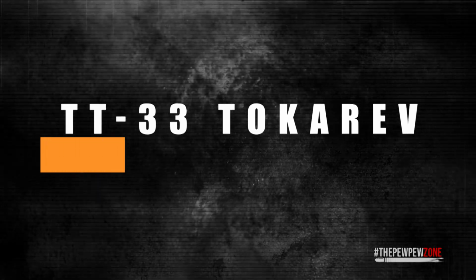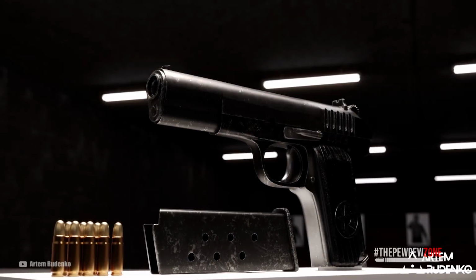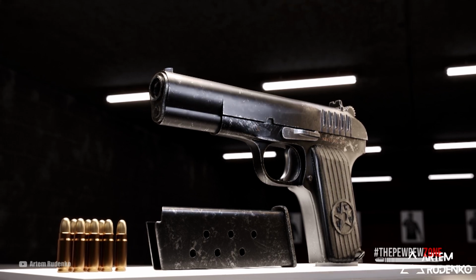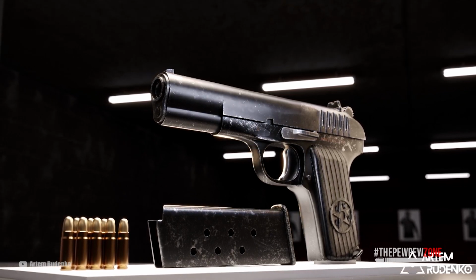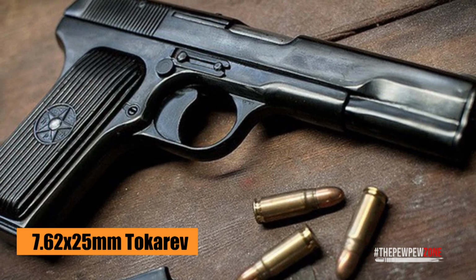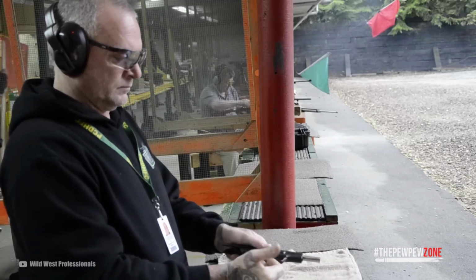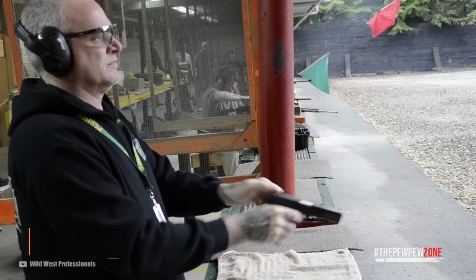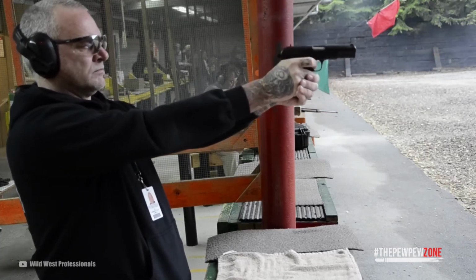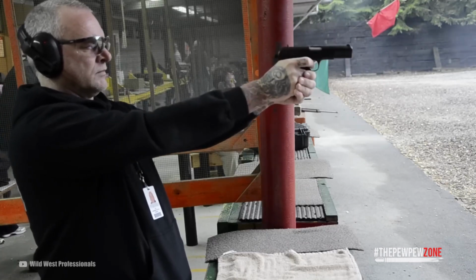Number 3, TT-33 Tokarev. The TT-33 Tokarev is decent when it comes to surplus guns, but it does have one serious downside. That is its caliber, a 7.62x25mm Tokarev. Interestingly enough, with its .32 caliber, it's actually nothing to sneeze at. It achieves velocities north of 1,500 feet per second with more than 500 foot-pounds of energy. These rounds fly fast and hit hard, so they do some serious damage even with their smaller diameter.